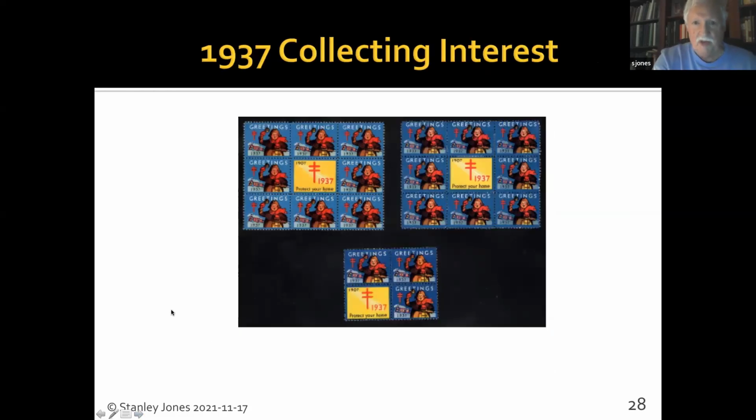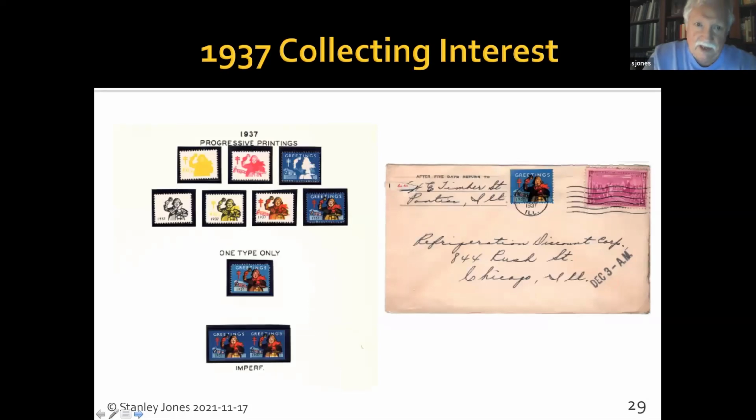Here, it's more dramatic. I found some blocks that had even more dramatic color variations in the background of the seal. And you can see the distinction there. Go ahead, Paul. And then here is really interesting.